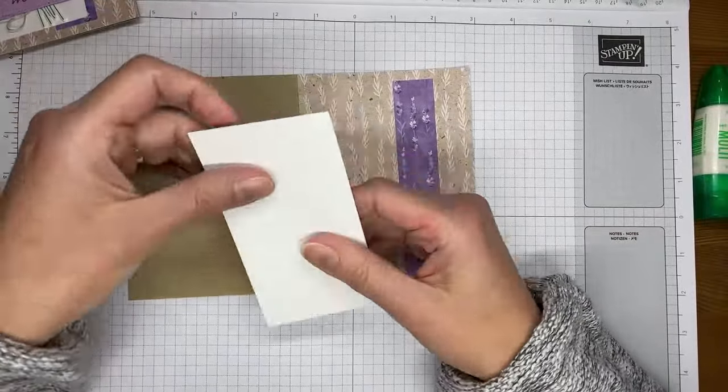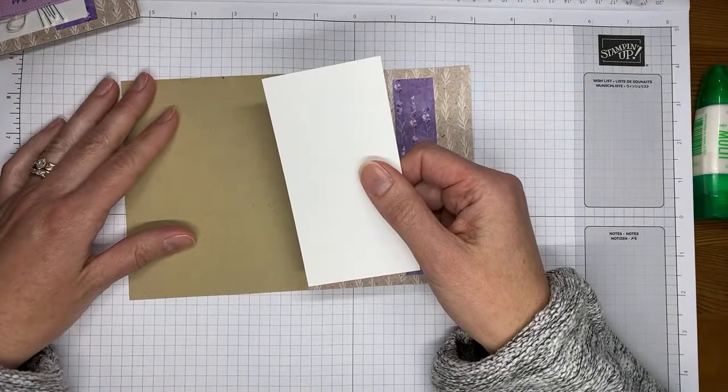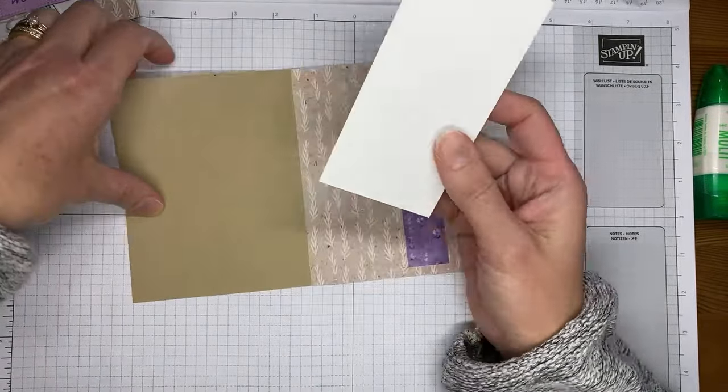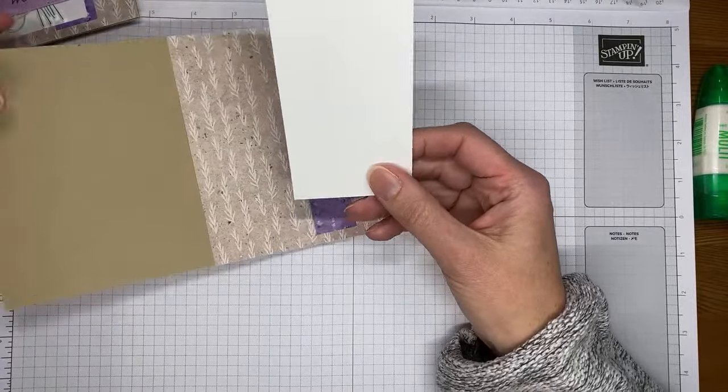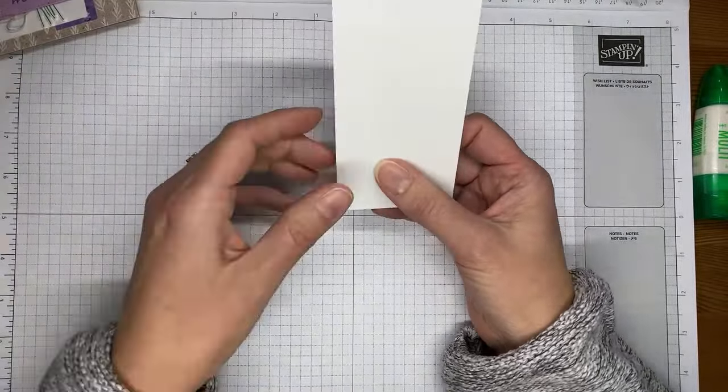This piece is cut. You just got your mini catalog and celebration. I actually don't have mine yet. I'm a little jealous too. So I've seen it because I've seen the online version of it, but I don't have the actual one yet. It takes forever for them to get to New Jersey.